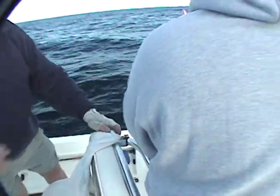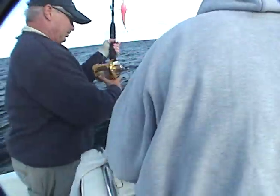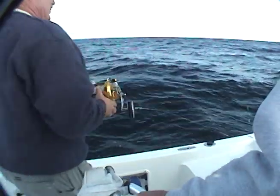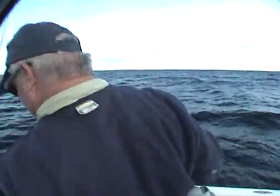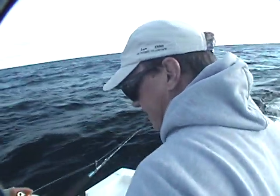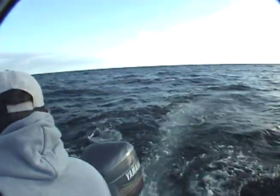With only one glove, it's a little bit tough. Yeah, that's right. That was tuna. You see him? Yeah. That was bluefin tuna. Those are the guys that grow to be 1,000 pounds. Oh, man. Put it back out again, we'll get another one.